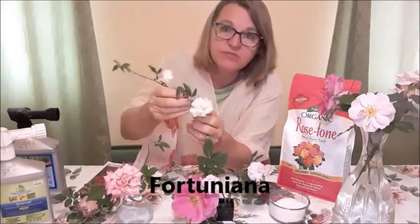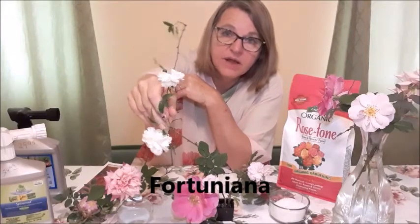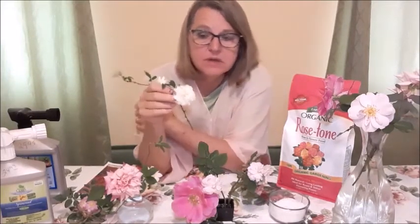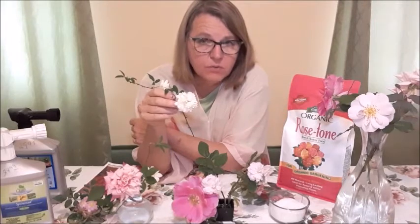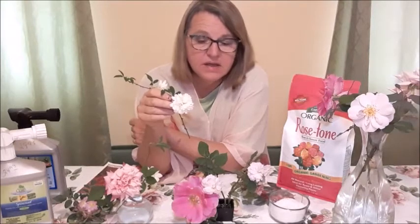Here's another rose. This is a climber from China. This one is called Fortuniana, named for the famous botanist Robert Fortune. This rose is a one-time bloomer like Lady Banks rose. I have it sprawling all over a wooden fence, and there are canes on that rose that are like 15 to 20 feet long. It blooms right now, mid-March.